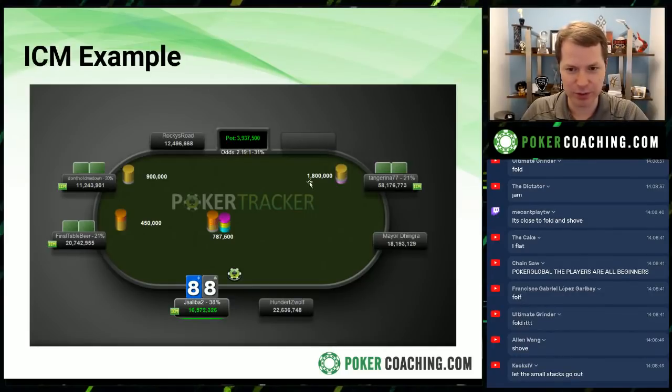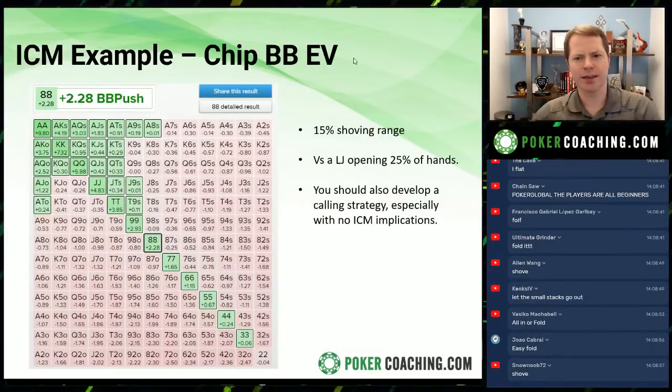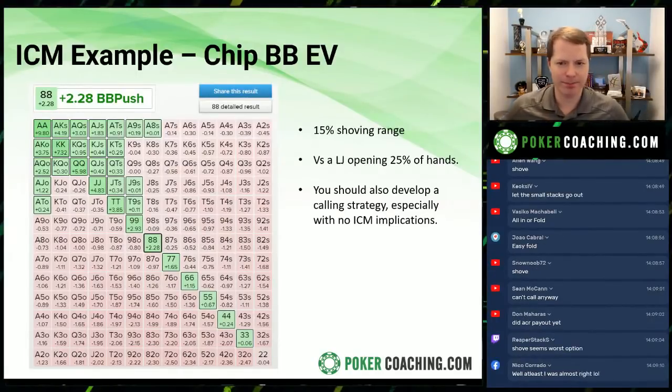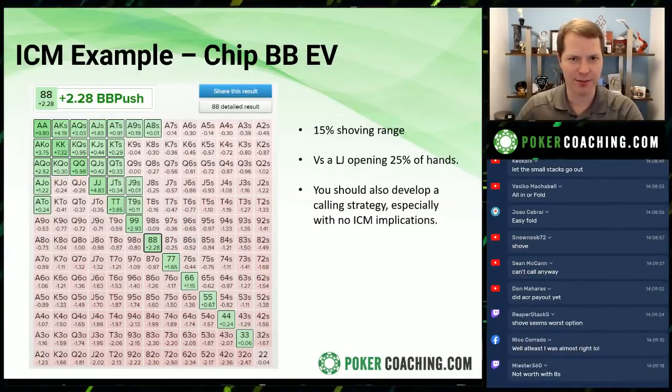It's exactly what you want to be doing if this was not at a final table. But you should recognize that because there are payout implications, this is not the scenario we are looking at. We are looking at a spot where you really don't want to be getting it all in. Okay? So using this strategy of just going all in or folding with this range is not ideal, but this is what a lot of people do. Also realize your only options are not all in or fold. You're allowed to call as well.